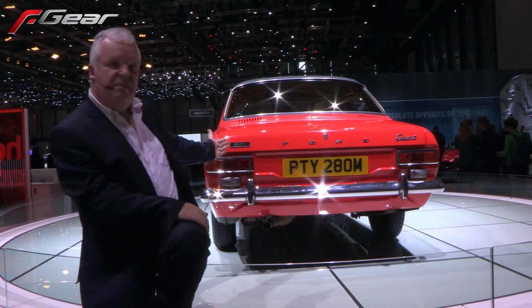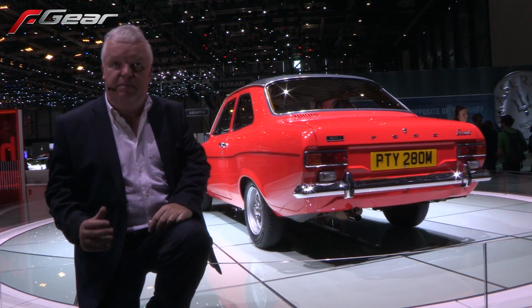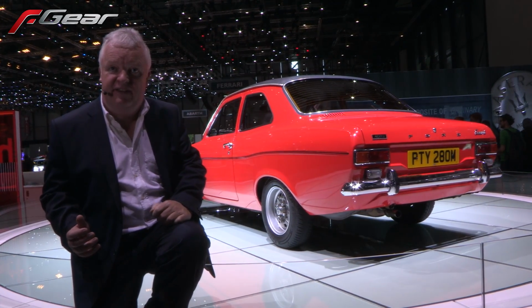1973, Ford Mexico. What more could you want? We've gone back in time. Actually, it's better than half the cars here, to be perfectly honest.